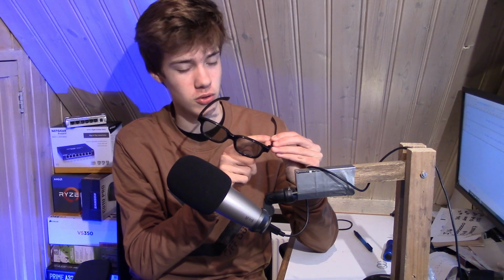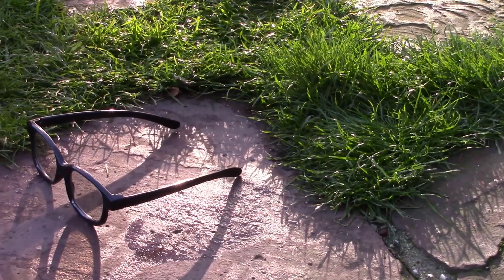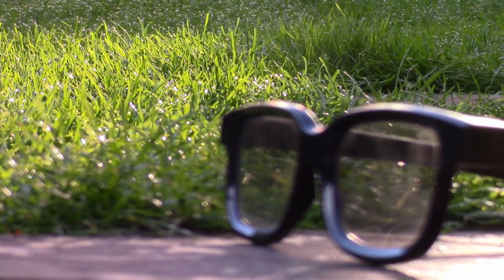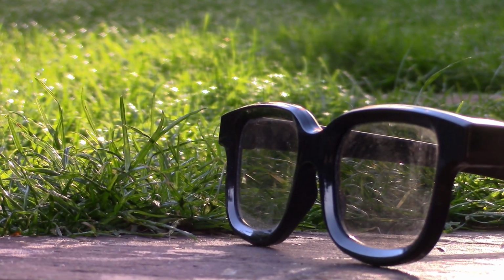So right here, I have got what looks like a cheap pair of mediocre sunglasses. But they're not, because on the inside here it says, do not use as sunglasses. Because this is a pair of 3D glasses that you can wear in a cinema in order to perceive a 3D film in 3D. And I was just wondering, how on earth does that actually work? So that's what we're going to talk about in this video.